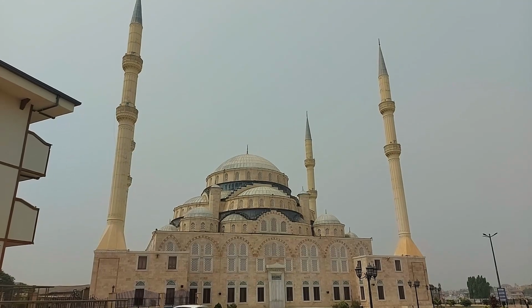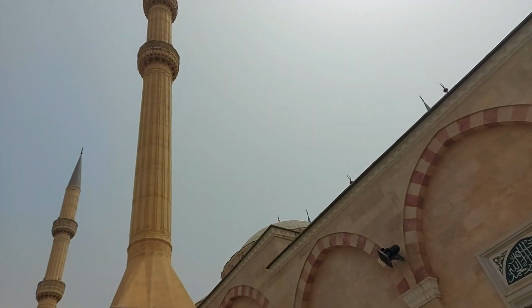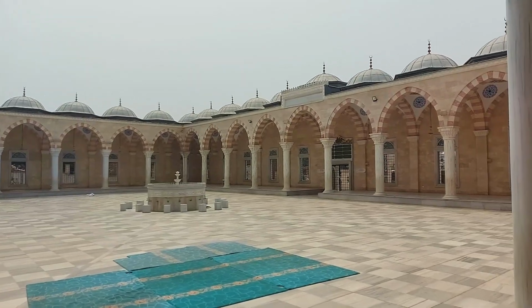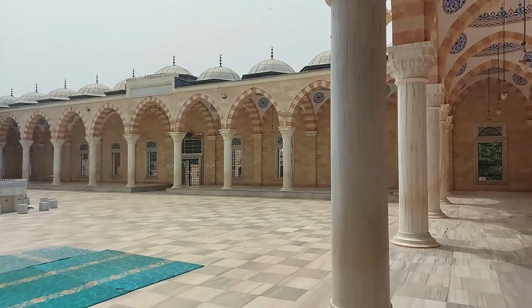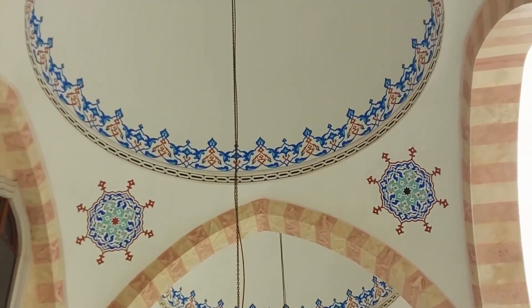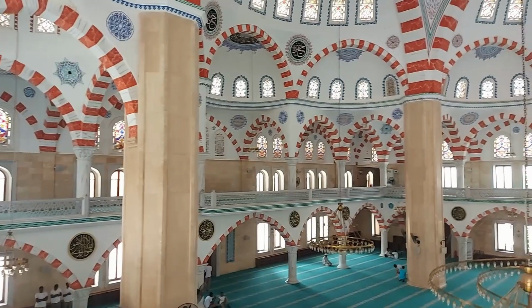The first place on the list is Ghana's National Mosque. It is an absolutely gorgeous building. But what's even more special about it is that they allow non-Muslims inside the mosque. And that's rare. Most mosques do not do that. So it was really a major treat to be able to go inside of this mosque.